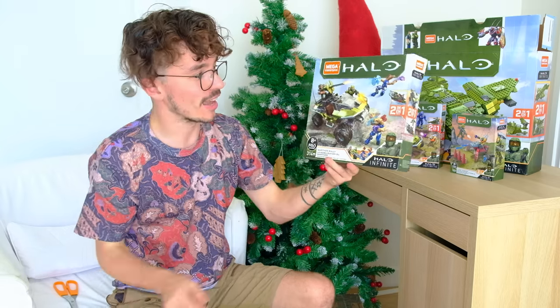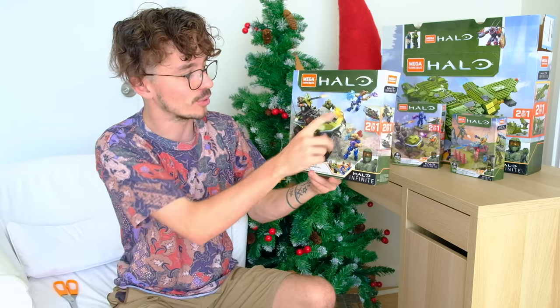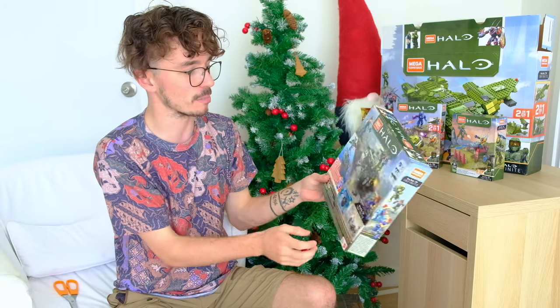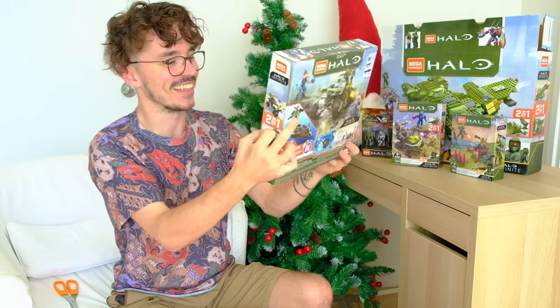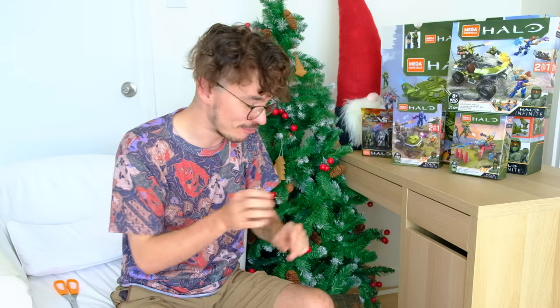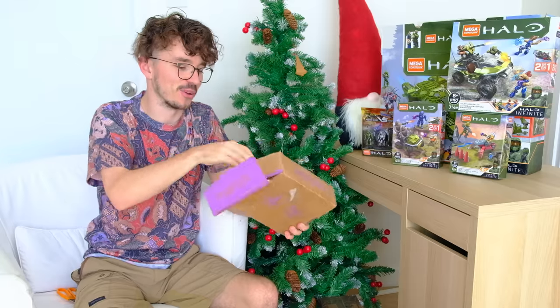But the Warthog Rally, again, another amazing figure pack with two of these Jackals, a Master Chief, and a Marine. Just so much awesome potential, and I can't wait to build this little Master Chief jetpack. I mean, that is exciting indeed. But you know what? This is not all just 2020 Halo Infinite today. Let's tear this one open.